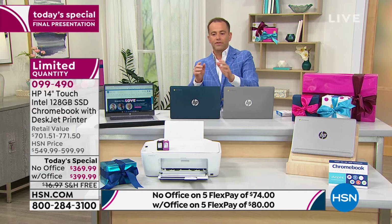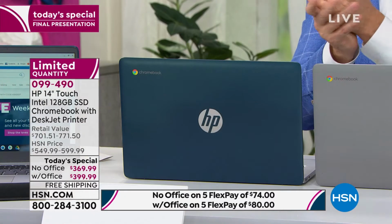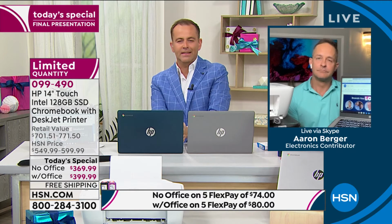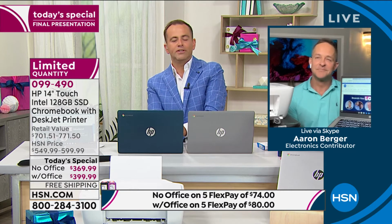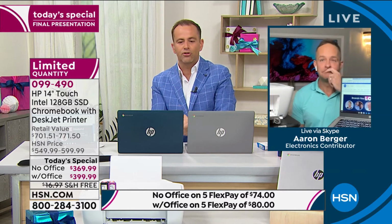Aaron, we've covered this printer, clearly, with 8 months of free ink included, which is a killer bonus for our birthday. Reverting back to this laptop, for many of our customers tonight, this is going to be the smallest price perhaps they've ever spent on a laptop. When you think laptops, we often think of $600 or $700. What can't this do? Who is this not for?